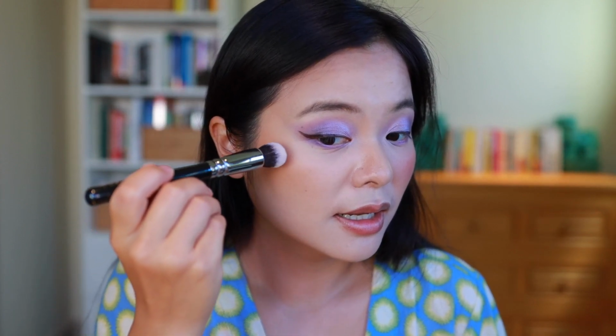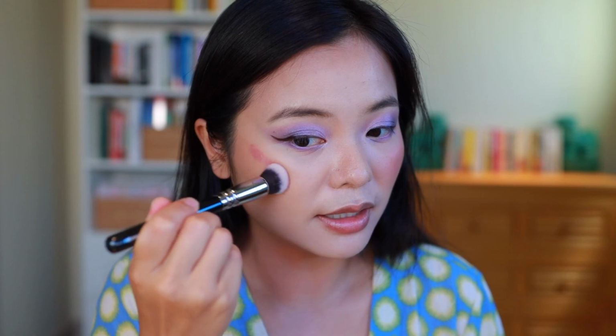And for the other side, I'm going to use my Zoeva 110 brush, and I guess I'm going to just kind of dab some of the product onto the brush like this. Hopefully that wasn't too much. And then just tap that in. Okay, actually that might have been a little bit much. Let me wipe the excess off on the towel and go at it now. Okay, try to blend this in.